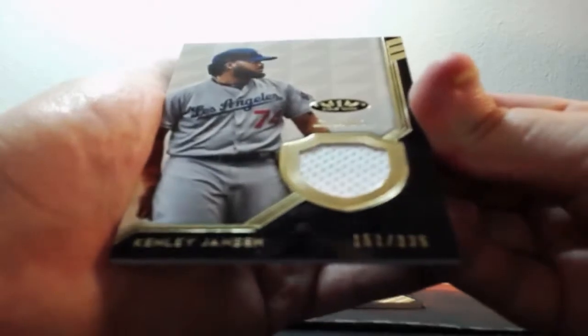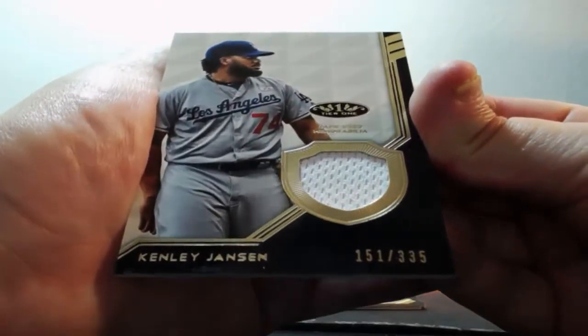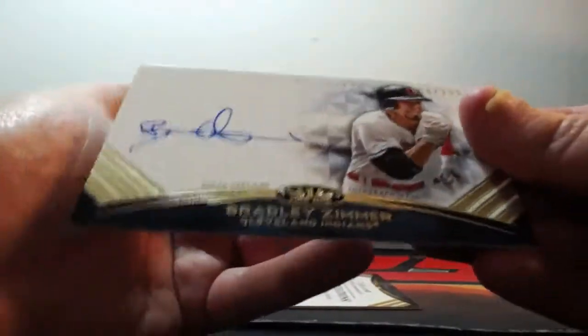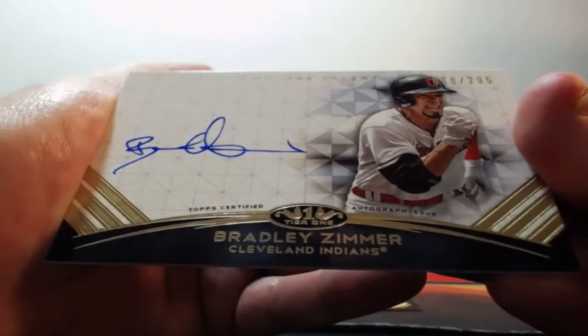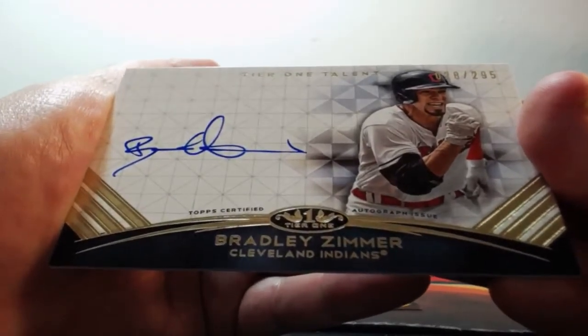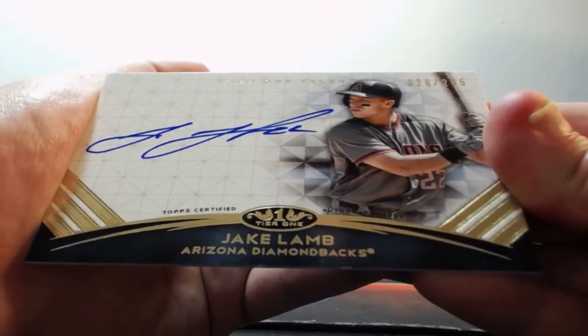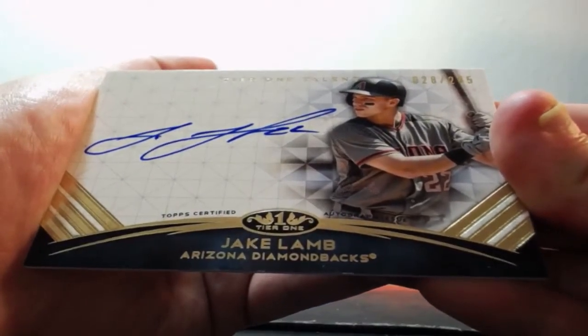For the Dodgers, jersey relic out of 335, Kenley Jansen. For the Indians, out of 295, Bradley Zimmer, tier 1 talent. For the Diamondbacks, out of 245, Jake Lamb, tier 1 talent.